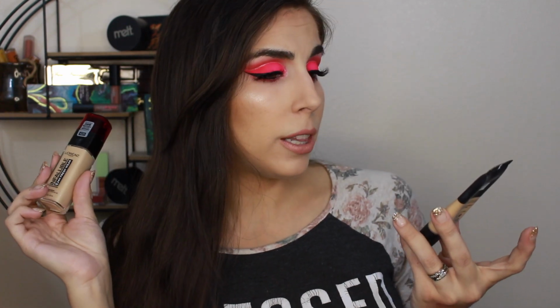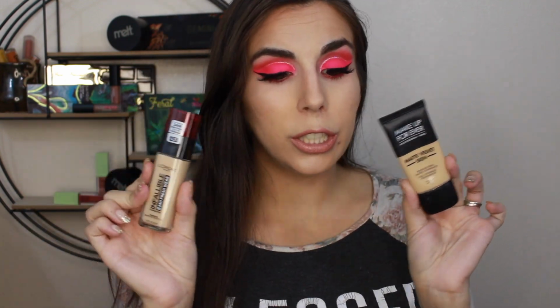What is this called? A 24-hour fresh wear foundation. I really like this for a very light feeling, lightweight, light coverage type of foundation. And then I grabbed the Makeup Forever Matte Velvet Skin. Absolutely love this for more full coverage. So these were the two that I grabbed for my foundation.